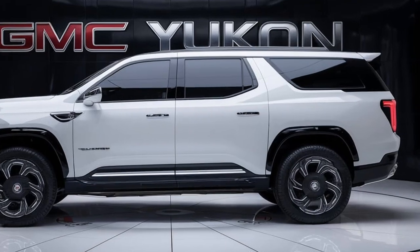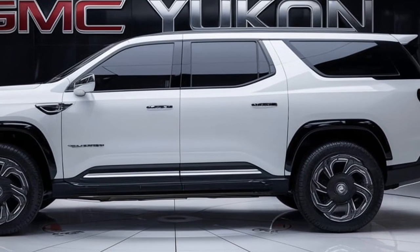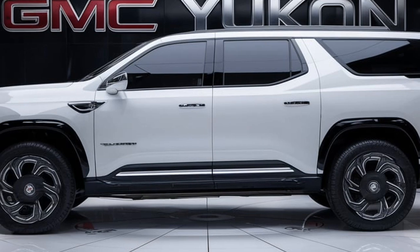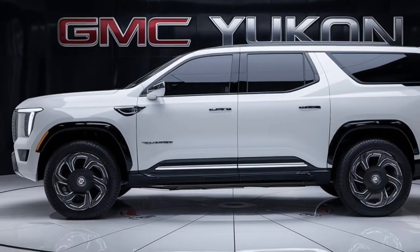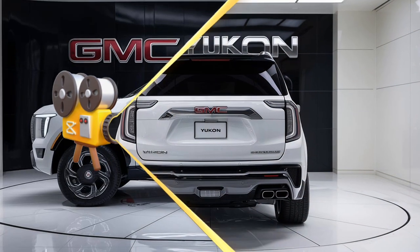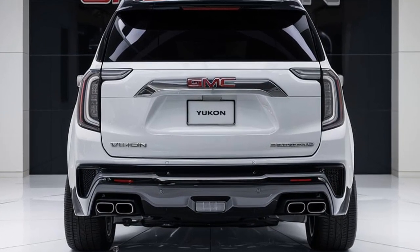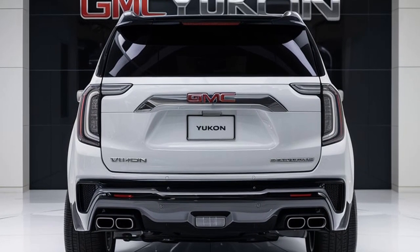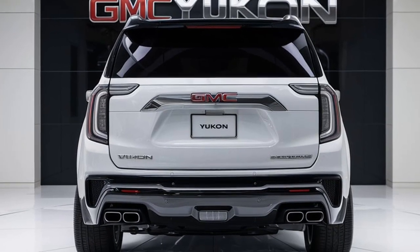Under the hood, the Yukon offers two engine options: a 5.3-liter V8 engine producing 355 horsepower and 383 pound-feet of torque, and a more powerful 6.2-liter V8 delivering 420 horsepower and 460 pound-feet of torque. Both engines are paired with a 10-speed automatic transmission, providing smooth shifts and strong acceleration.